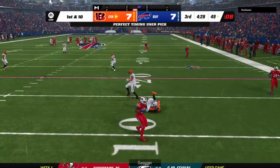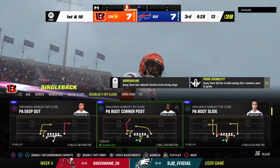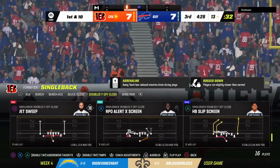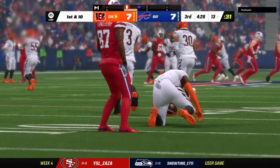Oh, he tries to force it in, and it's intercepted. Buda Baker with a pick. And the Bengals are going to take over at their own 13-yard line. CD, I know it's just his second year in the league as a quarterback, but that's going to be one when he flips on the tape, he's like, I shouldn't have thrown that ball. No doubt about it, and his coaching staff will be emphatic about he shouldn't have thrown that ball.